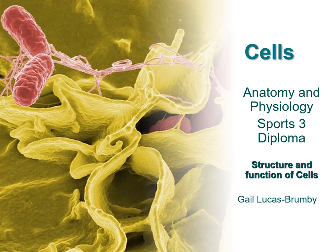The anatomy and physiology for sports diploma, this is the UK level 3, it requires that you understand the structure and function of cells. This makes a lot of sense to start with the cells, because cells make up a combination of cells together in the tissues. The tissues make up the organs and the systems. So we do need to understand some basic cellular anatomy and physiology in order to be able to take the sports diploma.